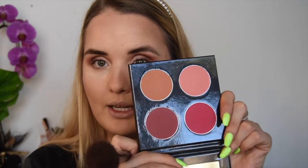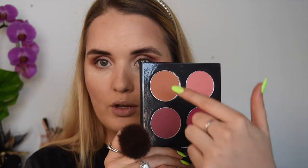Who even is she? That I have in my kit. This is the ELLAGANCE Cosmetics. It's a blush. Ooh, it's a blush affair palette. Looks like this, nice and shiny palette. And then I'm gonna be using those two shades, I think. Am I? Wait, dust off.